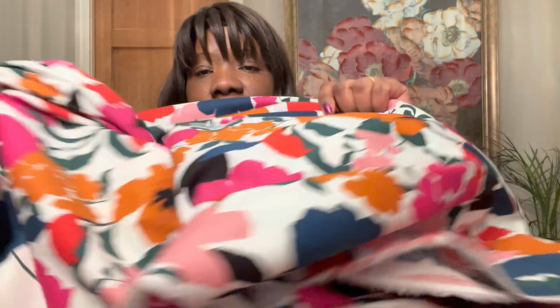This next one, I think I got this at Fabric Mart Fabrics. If I didn't, then this was from Mood. I cannot remember which site I bought this from. Because of the amount that I have here, I think I got this from Fabric Mart Fabrics because it was probably a ridiculous price, and that's why I got like 6 or 8 yards of it. But look at these colors. This makes me so happy. Look at.